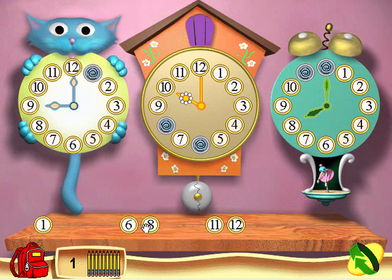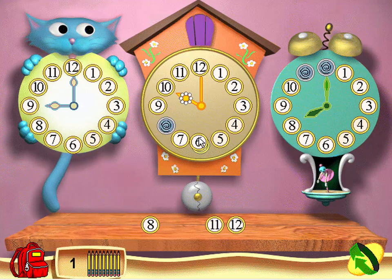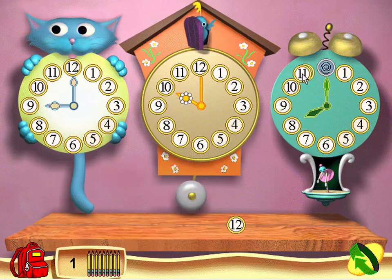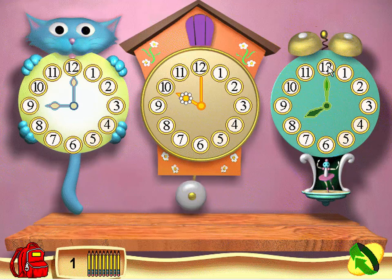Oh no, they broke again. Click on the number piece. You got it! You got it! Thanks for taking the time to help.